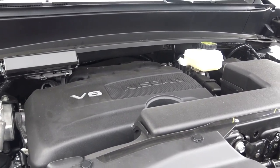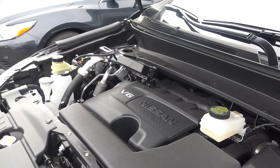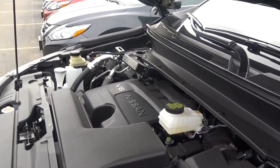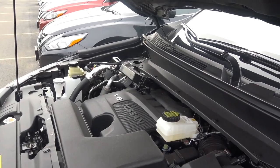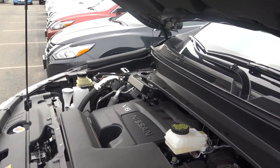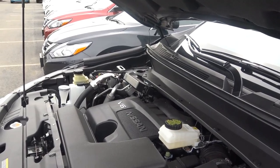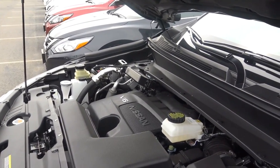Now powering the Pathfinder here is your only engine choice available, but it's a pretty good one. It's a 3.5 liter V6 that provides a pretty respectable 284 horsepower at 6,400 RPM and 259 pound-feet of torque at 4,800 RPM, with EPA estimates being a decent 20 in the city and 27 on the highway for our two-wheel drive model. Now, like I said, this V6 has been upgraded in power for this year, and you're looking at about 6,000 pounds for the maximum towing capacity when properly equipped.